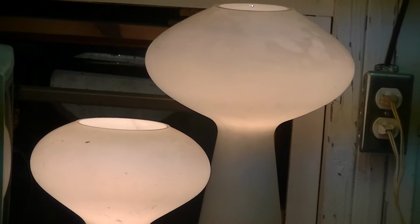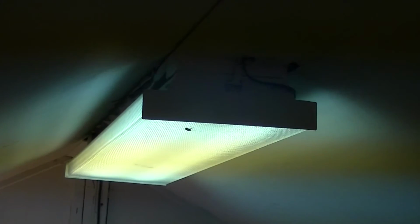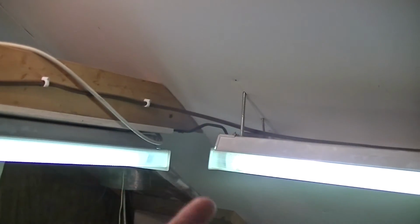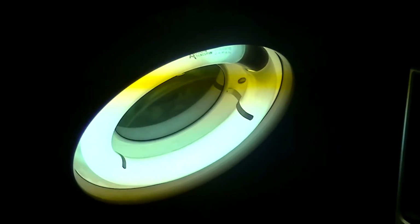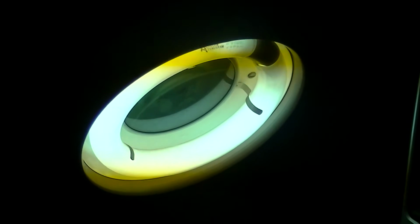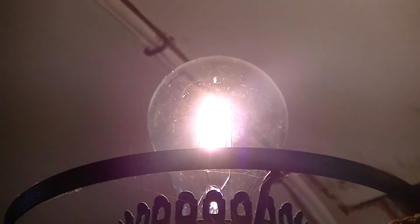40 watt GLS lamps, magnetically ballasted 2 lamp F40T12 light, 2 fluorescent lights, both magnetically ballasted, dual lamp 20 watt and 40 watt, 60 watt GLS, dual lamp magnetically ballasted F40T12 light, 40 watt GLS, 22 watt circline magnetically ballasted, 40 watt GLS, 40 watt GLS, 40 watt GLS, 2 45 watt halogens.